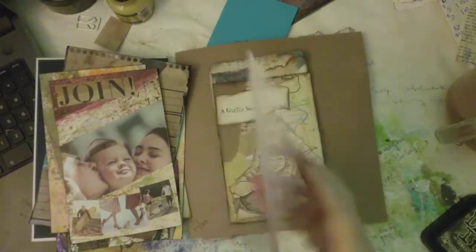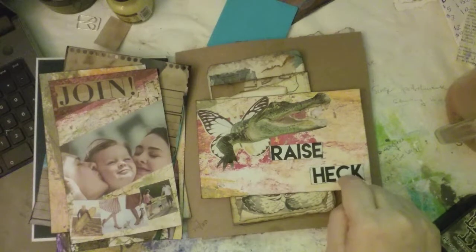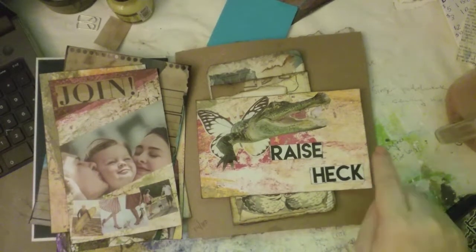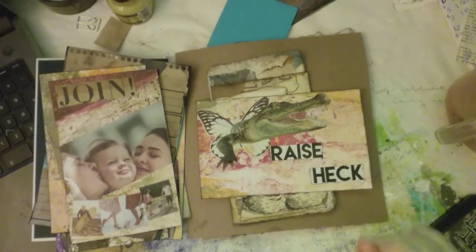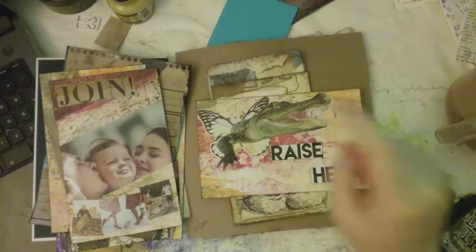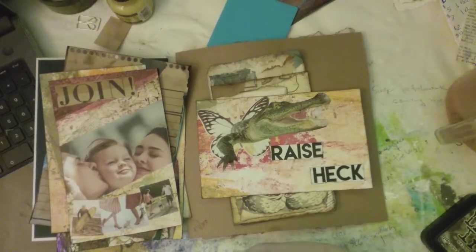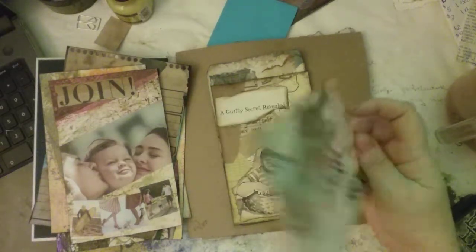This is day 70. More of the Braille paper roll off. And it just says raise heck. I think we all know what that means. I got an image from a magazine of a crocodile, a Tim Holtz butterfly, and I mushed them together. And isn't that terrifying and awesome at the same time? So that's day 70.